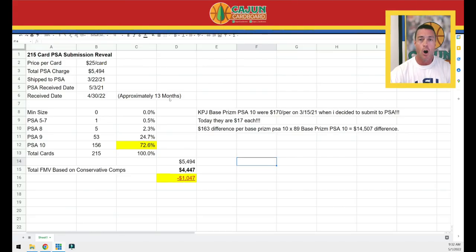Check out this spreadsheet. Here we go. I'm going to switch you over. I've got it all on here. As we discussed, I paid $25 per card. I submitted these cards way back on March 22nd, 2021.